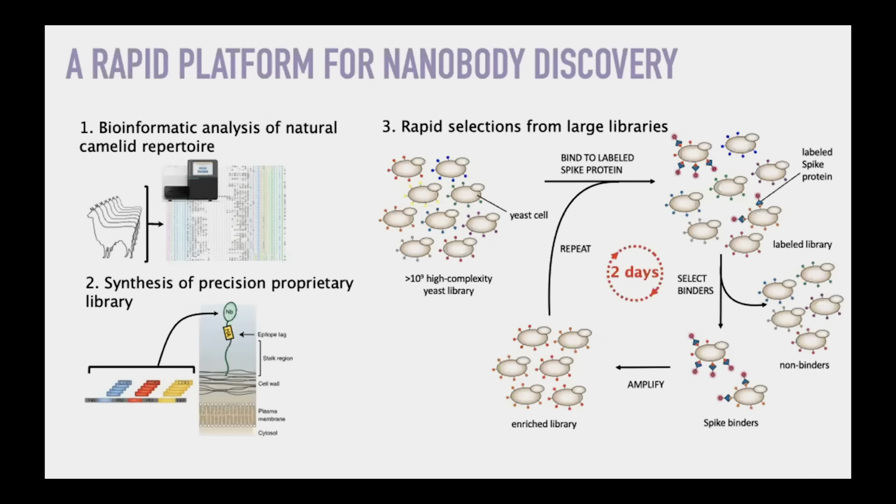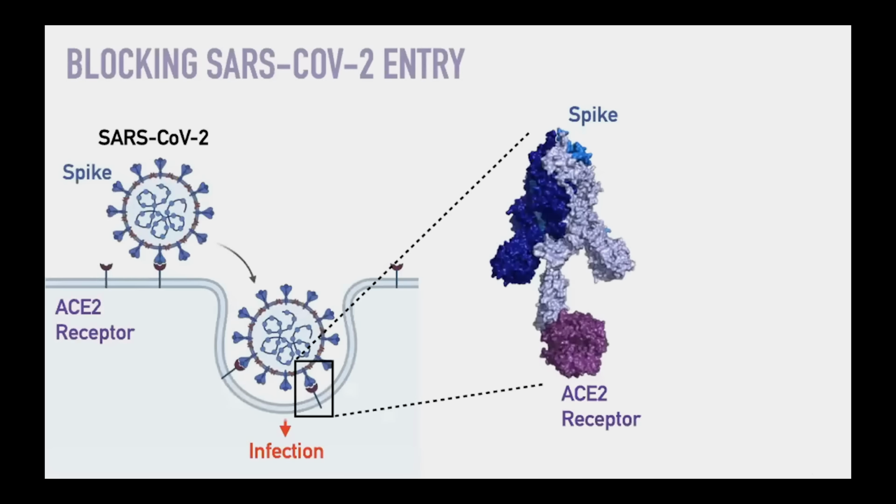Now, the specific way that we did this for the SARS coronavirus protein is, again, we started with this pool of yeast, again, about 1 billion or so yeast, and we purified the spike protein from coronavirus, again, shown by this little blue gadget here, pulled on the spike protein to isolate those yeasts that are specific for spike, and amplified the yeast and repeated that process. Again, something that took us about 1 to 2 weeks to do. Okay, so the rest of the talk, again, is going to focus on how we developed nanobodies to block this interaction between spike and the ACE2 receptor.